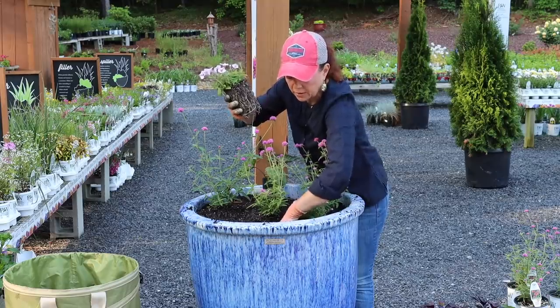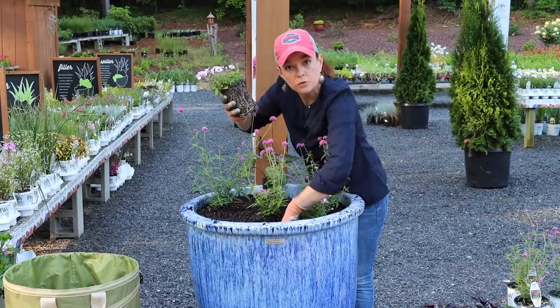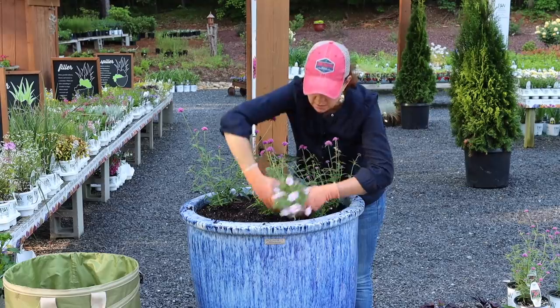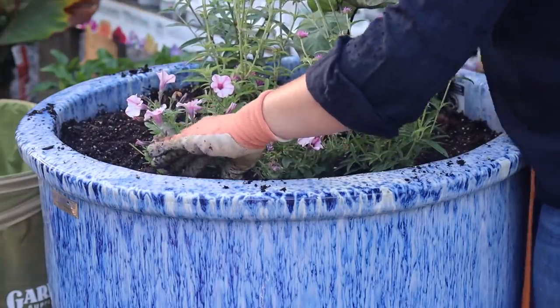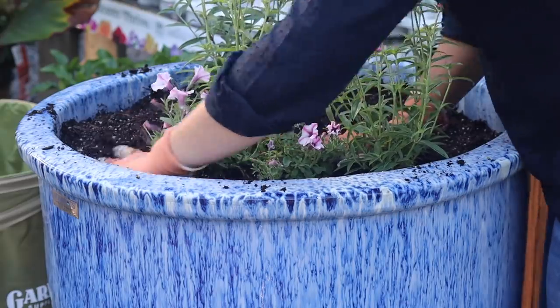If you don't have that 5 hours, you're gonna have beautiful green foliage, but not really a lot of blooms. So make sure that you give them that 5 hours.